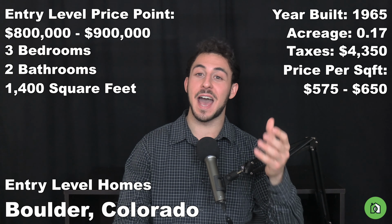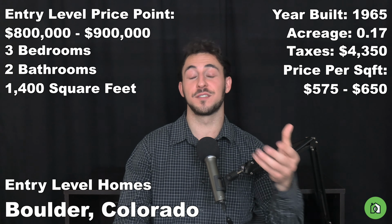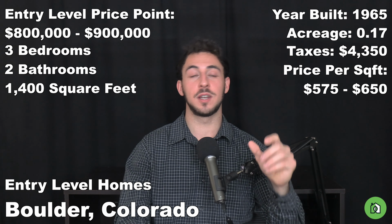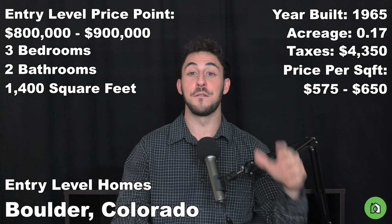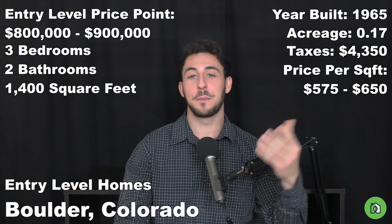It's always fun to compare, especially with Boulder, the price per square foot of what you're getting. So remember, the average amount of square footage on an entry-level home in Boulder is 1,400 square feet. The average price is $800,000 to $900,000. So that average price per square foot is an amazing steal of $575 to $650 per square foot.